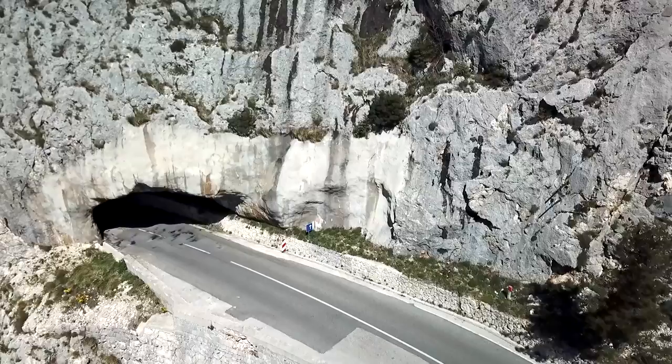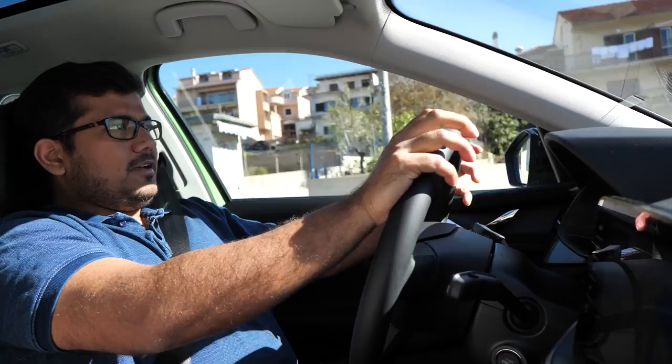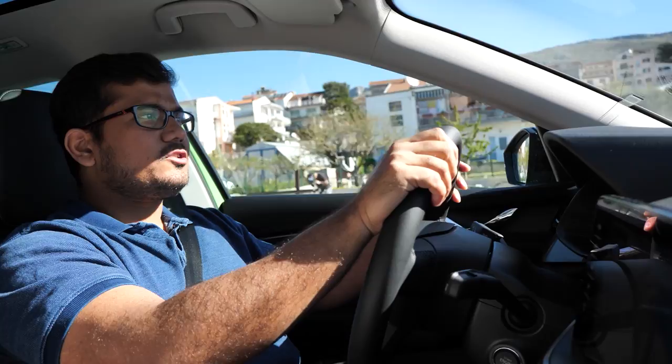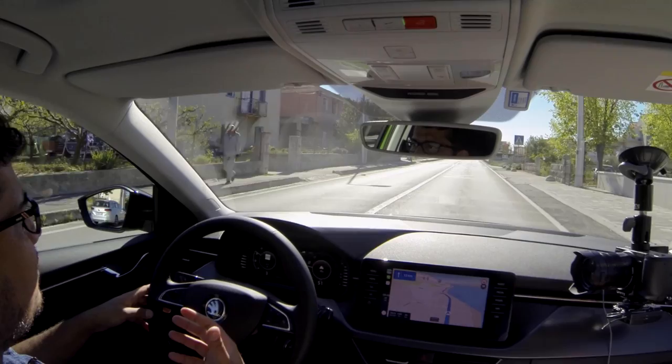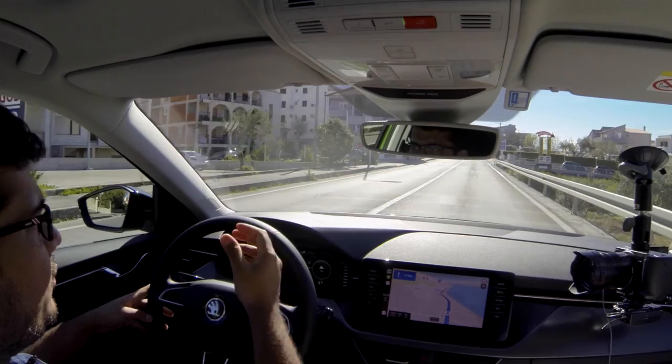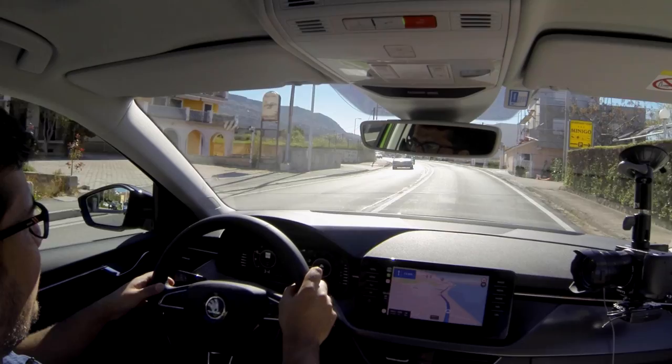All right, so let's start off the driving segment with the new Skoda Scala. We're going to start off with a little bit of driving around in the city, or rather these small towns and villages, as we just drive along down the coastline, and then we'll make our way up into the mountains and test how it behaves there. So this will give us an overall good understanding of how the Scala behaves in small city type situations, out on the open road, and also on twisty serpentine roads.